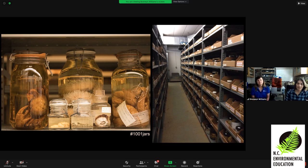But one of the other things that you can see is that a lot of these collections, or at least the fluid-based collections, really are inaccessible because they're in ethanol in jars. So even if we were able to walk people through the collections area, we would really just be getting a view of these organisms tucked away in glass jars.